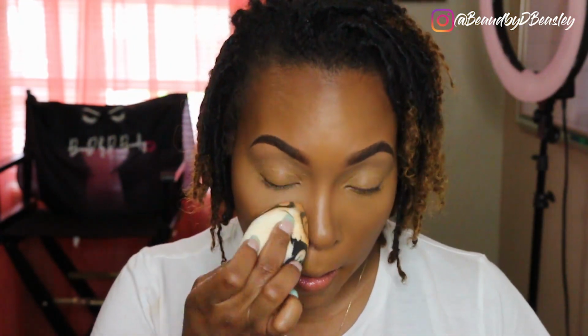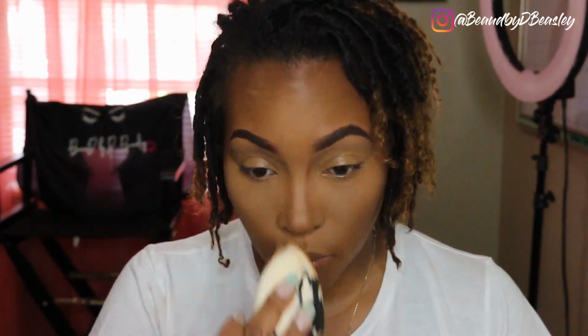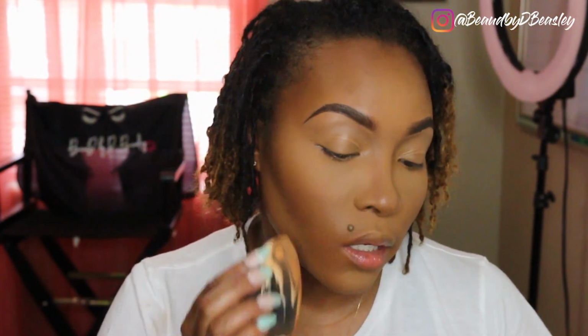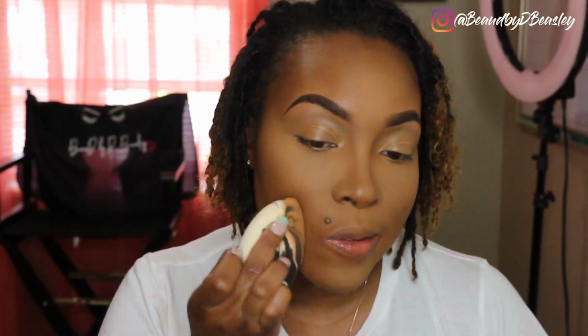Alright, I'm going to go ahead and set everything. First, we're going to go in with the Dermablend Original Translucent Loose Setting Powder, and we're going to put that under our eyes. Now I'm going to go in with the shade Warm Saffron to set everywhere else as well. So we're going to go under our lower jawline. I'm going to set here in my smile lines.